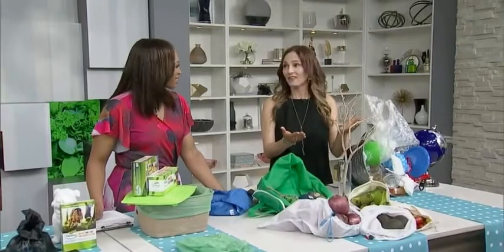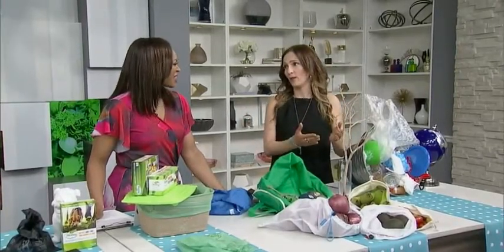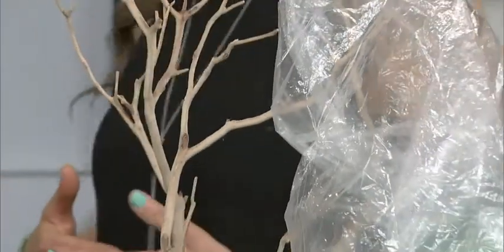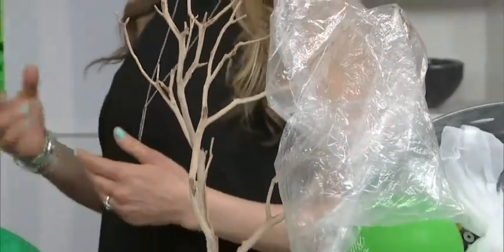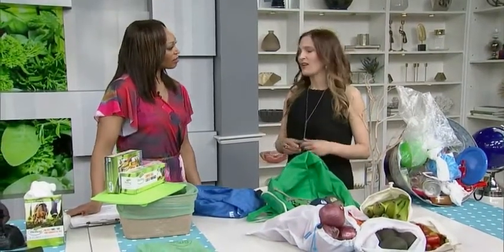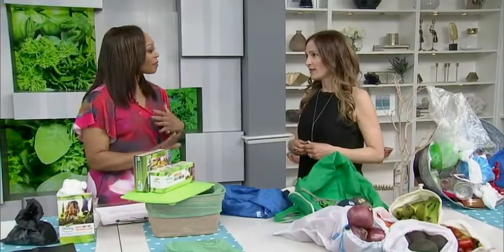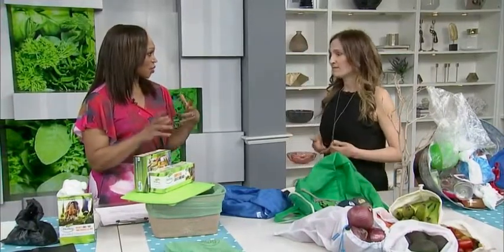Plastic bags blowing in the wind, and they end up on a tree branch somewhere. So shopping bags are a big issue. Households in North America use about 1,500 plastic shopping bags every single year. Even though we've been trying to phase them out, it's hard because you forget the reusable shopping bags in your trunk and you go into the store and you're like, sure, give me a few bags.